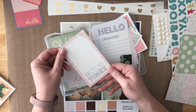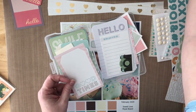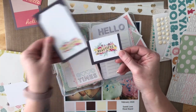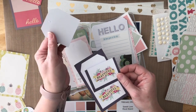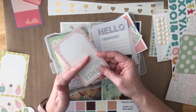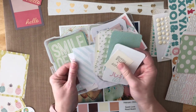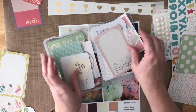Here's another one of those tags. It's got the hearts, it's got good times. I may end up cutting this down. Oftentimes I'll do that because I don't use these big tags, but I can take a large tag like this, cut it down so it's just this piece, and add it to a page. And then I'll still have the tag portion that I can use somewhere else, which is probably what I'll end up doing with this. I may tuck it under something or cut it off, who knows. But you can see I've got a large assortment here of different pieces that would go with the color scheme or the theme. You know, we've got hearts on here. So we'll see what I end up with.